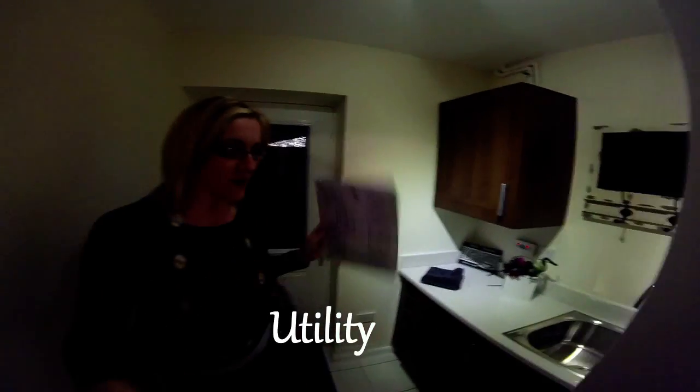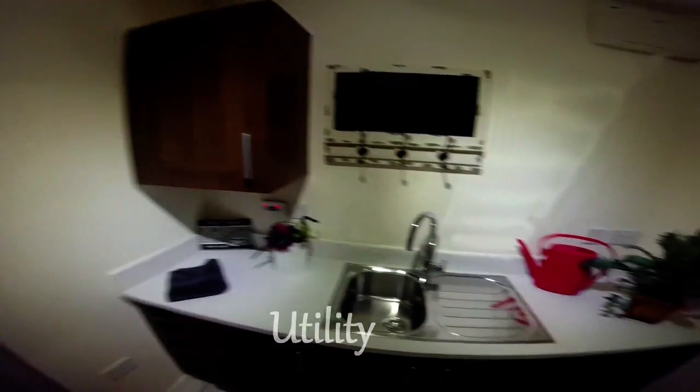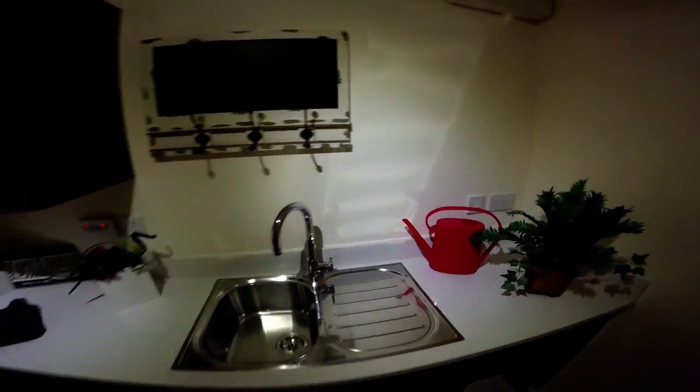Super. Right, are you done? Okay then. So this way, it's got a little utility and a back door. This is nicely tucked away, isn't it, in the corner? Look at that lovely pink watering can. So you've got space for your appliances. I suppose you could have a tumble dryer.